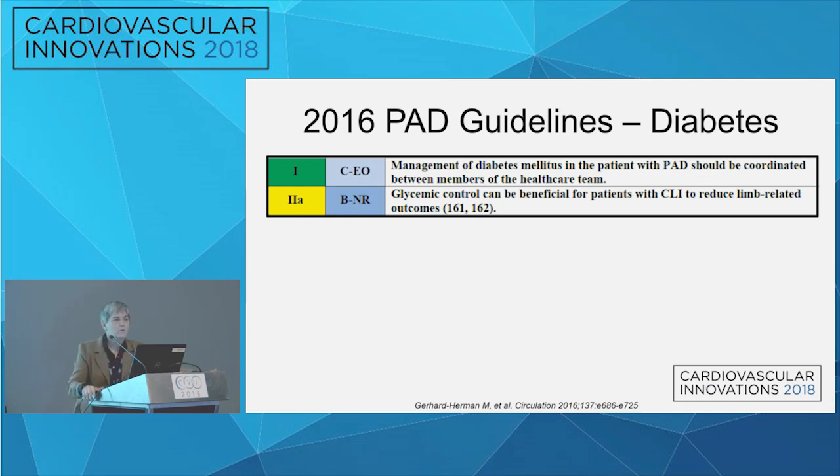What about diabetes? I think there's supposed to be a talk on diabetes today, so I'm not going to cover this. Our current hemoglobin A1C targets really should be less than 7. Those are for cardiovascular protection. And this should be a multidisciplinary approach, right? So again, there's no harm in talking to your patients about a diabetic diet. There's no harm in talking to them about good glycemic control and the role that that's going to play in wound healing. However, involvement with your primary care doc, your endocrinologist, certainly is of utmost importance.